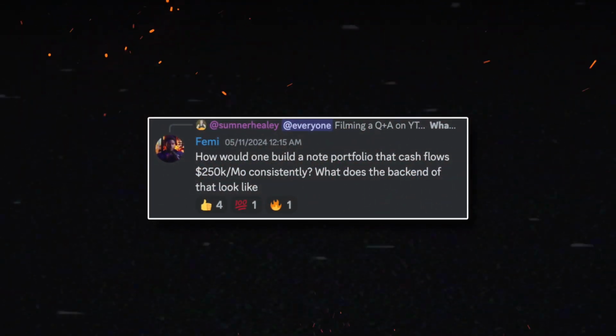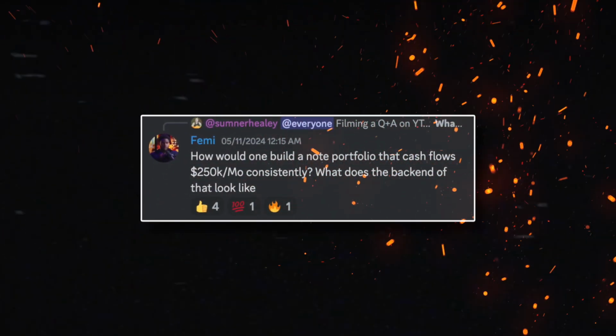Next question is kind of in the same vein. How would one build a note portfolio that cash flows $250,000 a month consistently? What does the back end of that look like? Well, how would someone do it? They'd be really, really patient. No one's going to build that overnight.